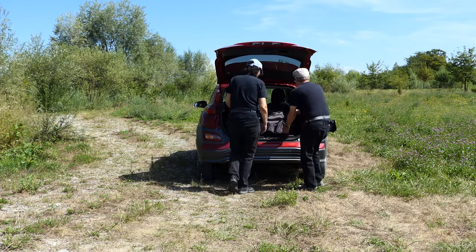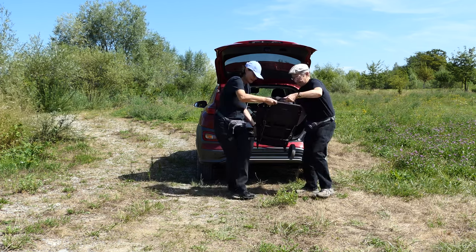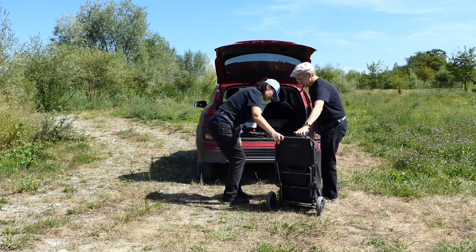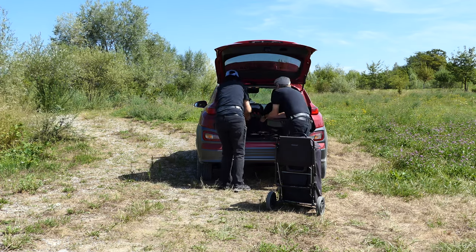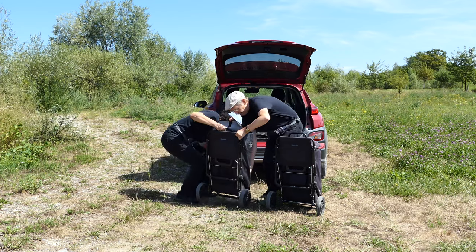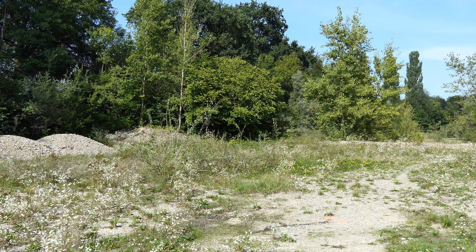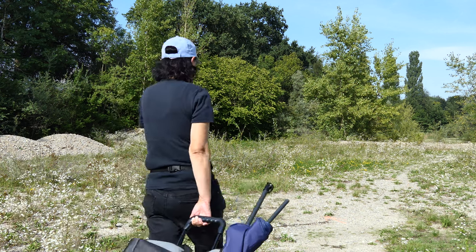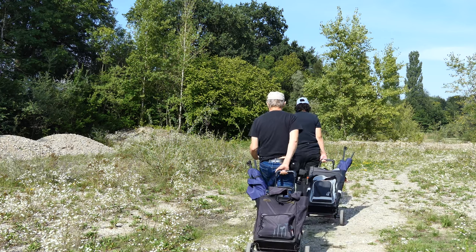Since we have been creating macro videos for almost 20 years, we made sure that our two shopping carts would fit in the trunk when we bought the car. In this episode, we show you what features a shopping cart should have for transporting film equipment. Our equipment weighs between 15 and 20 kilograms, depending on what we take with us. Too heavy for us to carry on our backs all day.